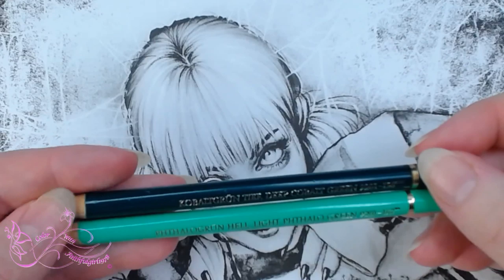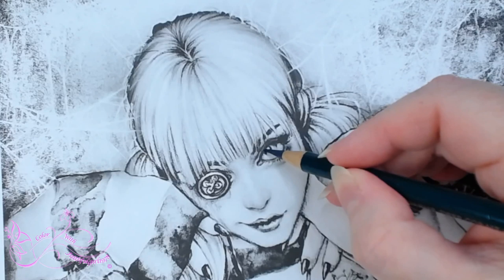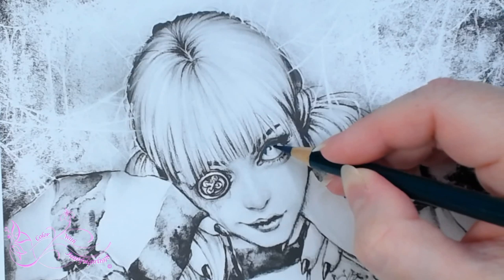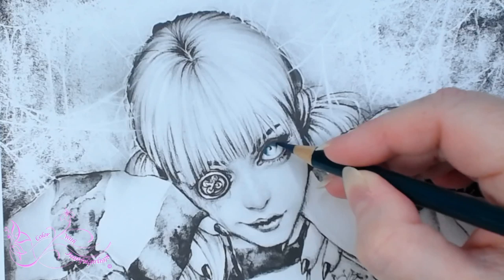Okay, so we're starting with deep cobalt green, which is 158. And we're going to just go in over the top of the black inside the eye here. You might not be able to see on the camera, but even though there's black underneath, the pencil just glides straight over the top of it and you can see the color very clearly. I've just come out and around the eye a little bit, just down the bottom there, so you can see that dark color coming through.